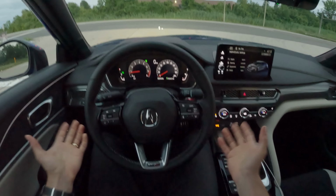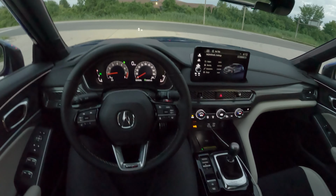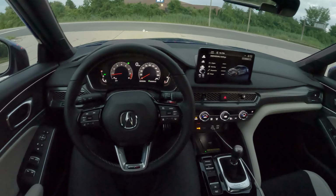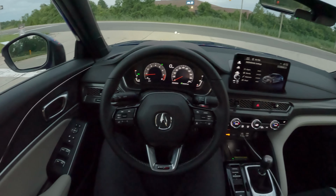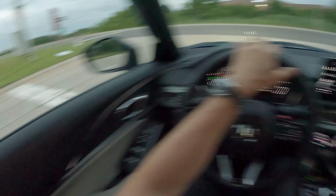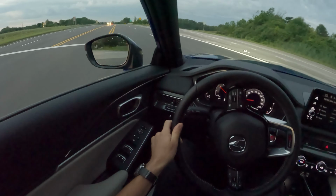That said, this is still a performance car. It still has Type R roots, engine, powertrain, everything's a little bit buzzy, but that's okay. It's kind of part of the character of this car. Headlight performance is fantastic at night. Auto high beams work well.